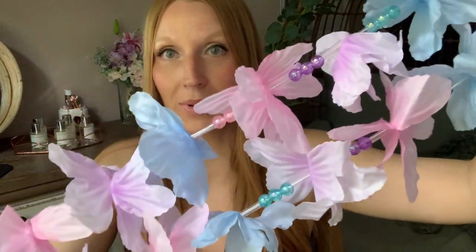First things first, I found this beautiful flower lei, and I love this color combination. All these pastels and the mixture of these iridescent beads, I have never seen this lei at Dollar Tree. And I just thought, look at these flowers. They look like butterflies, the shape of them. So I thought, you know what, this is coming home with me, and I am totally going to wear this over summer between me and my daughter. We will make good use of this. It is gorgeous. I am just in love with the colors here.